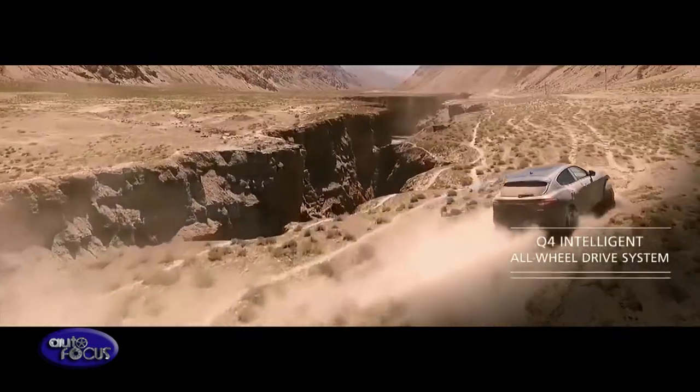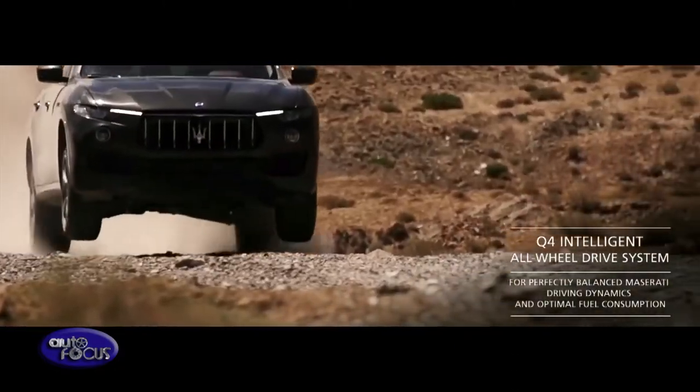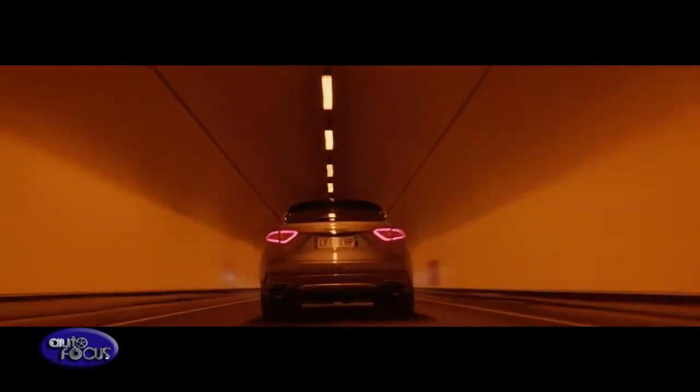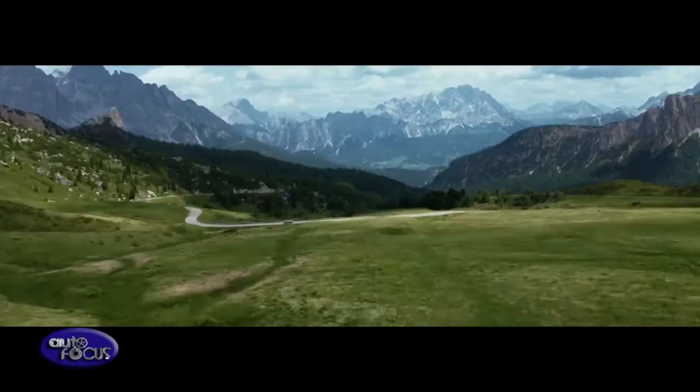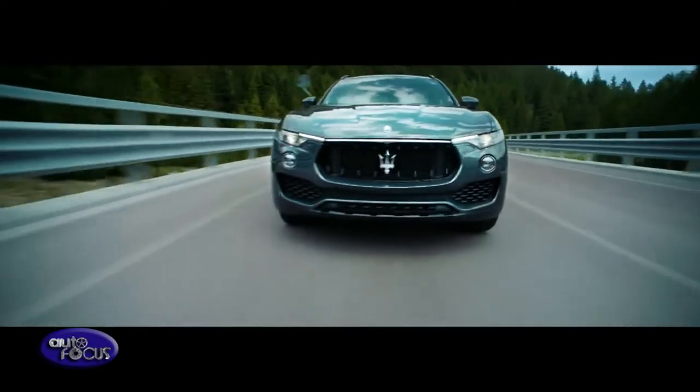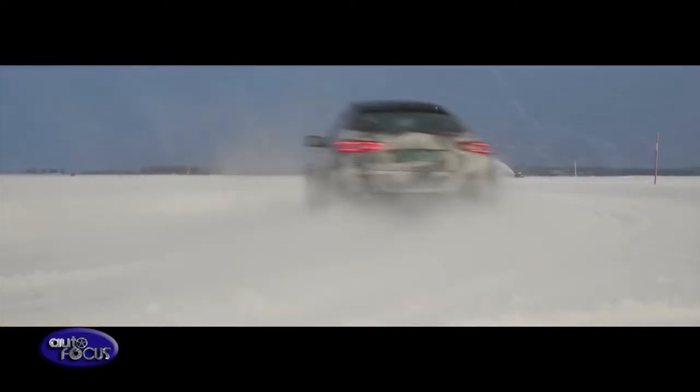Thanks to its remarkable weight-power ratio of 3.9 kg per hp, the Levante GTS takes only 4.2 seconds to reach 100 km per hour, while its top speed is 292 km per hour. Performance figures of a modern supercar disguised in a high-end SUV body.